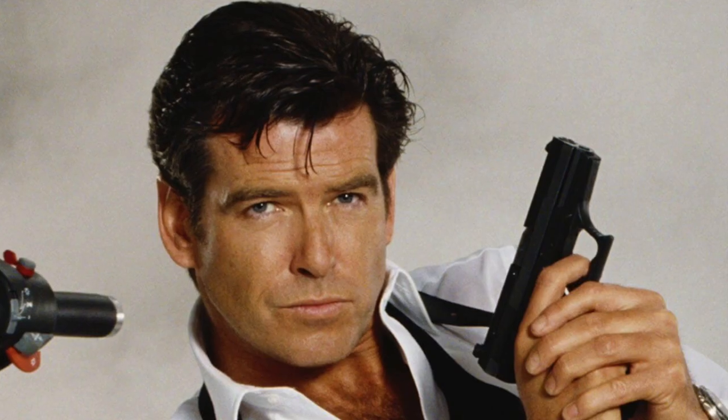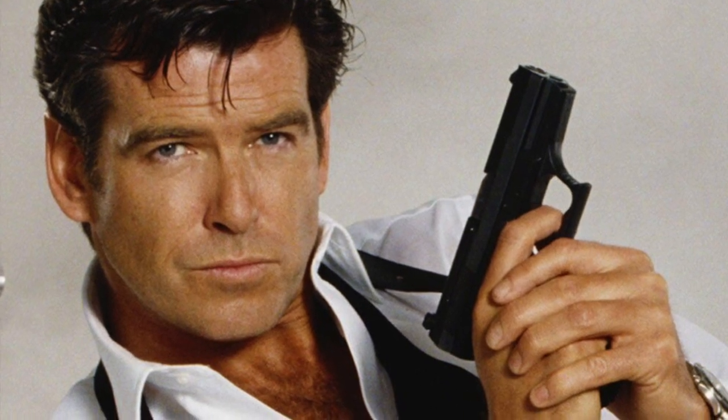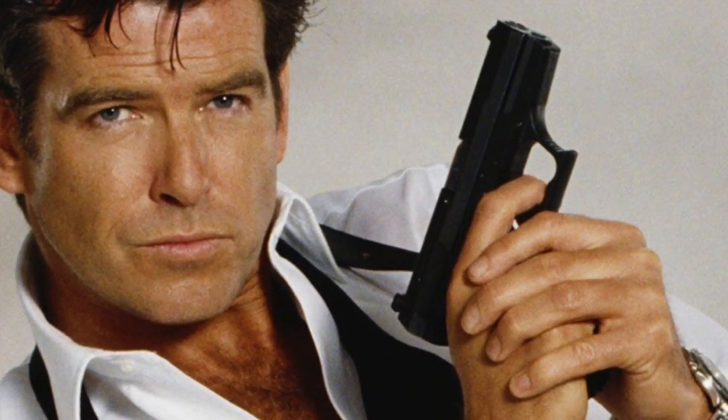Pierce Brosnan. Some of his films were naff, but GoldenEye is one of the best Bond films of all time, and I absolutely love Brosnan. He was the incumbent Bond when I was growing up, and so I have watched his films in cinema, on TV, and I've also played on the Nintendo 64 games and the PlayStation games as well.